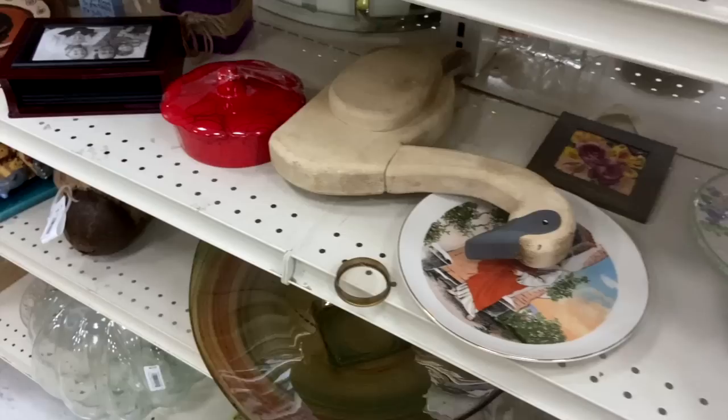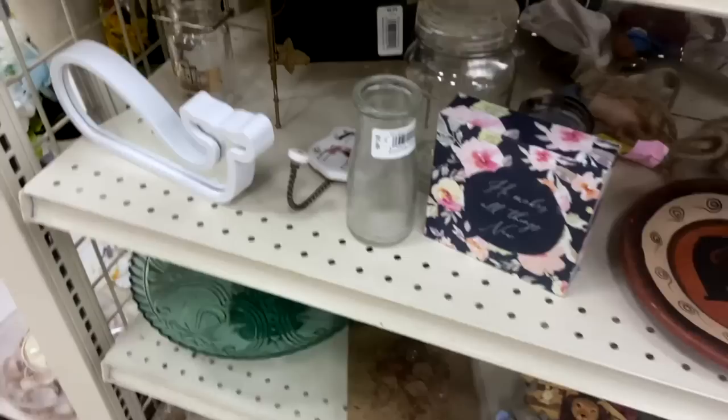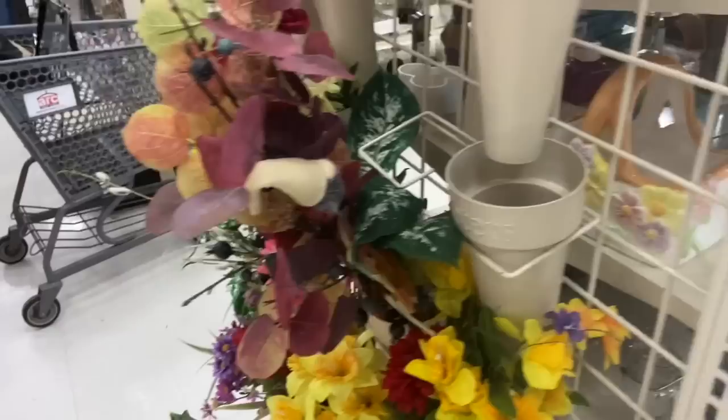Here's the center of a Lazy Susan from California, but no other pieces unless we find them as we go around, which sometimes happens at thrift stores. Don't give up. Sometimes if you see a piece in one place, you'll see another mismatched piece in another place.